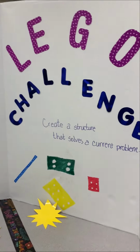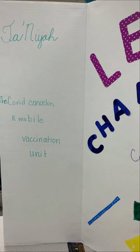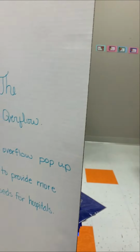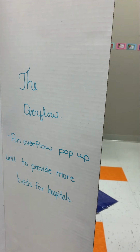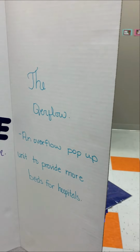Here is our board. You see, Janaya has created the COVID cancelers, a mobile vaccination unit, and Keyshawn has created the overflow, an overflow pop-up unit to provide more beds for hospitals.